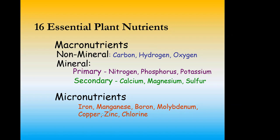We have 16 essential plant nutrients, right? Three of them are given: carbon from the CO2 in the atmosphere, and hydrogen and oxygen from water. So the plant is able to split the water molecule and get hydrogen and oxygen, and of course, oxygen comes through the stomata too. And of course, hydrogen comes off the hydrocarbons from photosynthesis. So again, these are given to us.